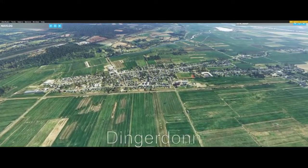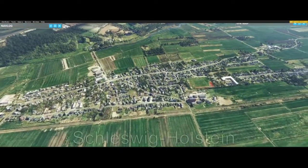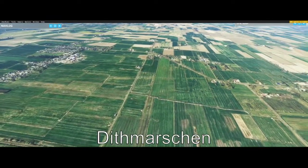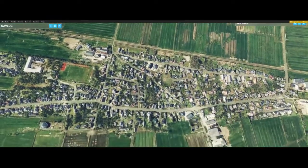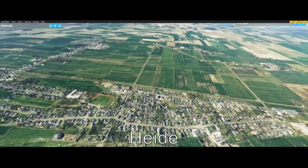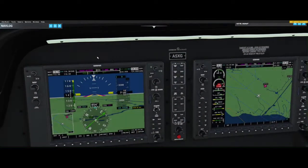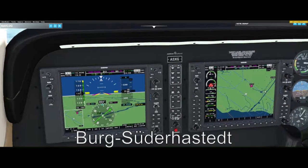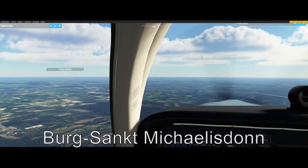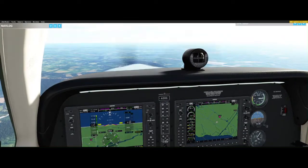This is the town of Dingerden. A Kirchspielslandgemeinde, or commonly called parish land, in Schleswig-Holstein, Germany, is called Edelac St. Michaelisdonn and is part of the district of Dithmarschen. It was situated approximately 200 meters from the Kiel Canal, located about 15 miles south of Hyde and about 6 miles north of Brunsbüttel. St. Michaelisdonn was the town's seat. It merged with the office of Burg Suderhested in January 2008 to form the office of Burg St. Michaelisdonn. I can see the airport on the Garmin map, but I have yet to find it out there in front of my windshield.